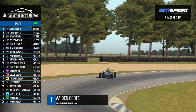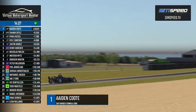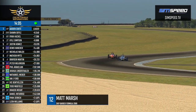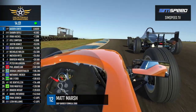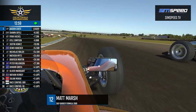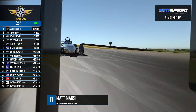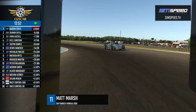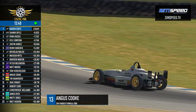Yep, we'll see what the traffic does, though, because if he lost 1 second to traffic, then the fact that he's 2 seconds a lap faster means nothing for Matt Marsh. And here's some of that. What's he involved with here? He's involved with Tom Verschelden. He's going to try and go around the outside at MG, and that works. But still, it's a risky strategy here from Marsh trying to make this undercut.